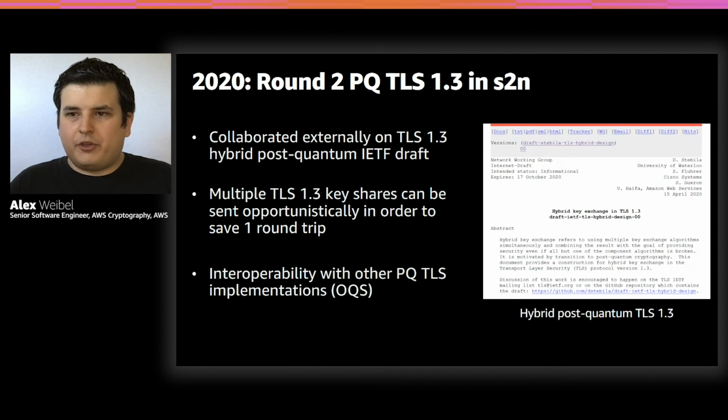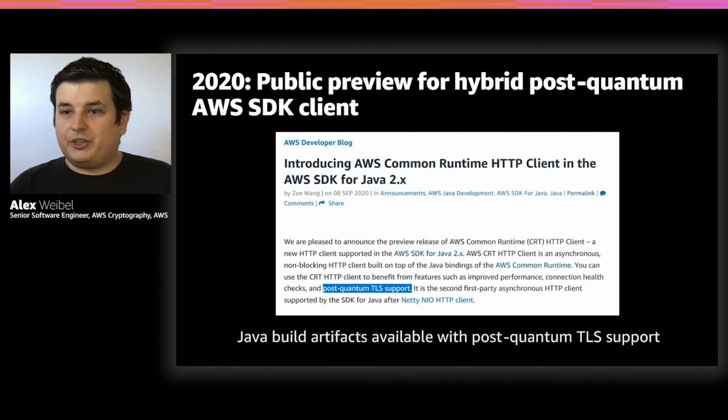Merging support for this draft RFC was also the first time S2N was interoperable with another existing hybrid post-quantum implementation. The Open Quantum Safe project has implemented this same draft standard in their implementation. Hybrid post-quantum TLS 1.3 has not launched yet in any AWS service, but we will be evaluating our options to see if we can change that.